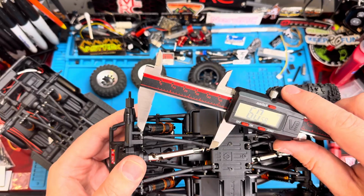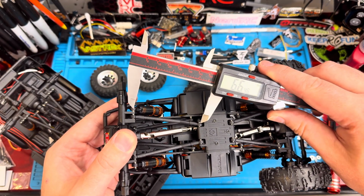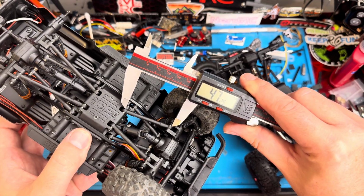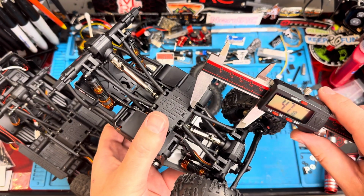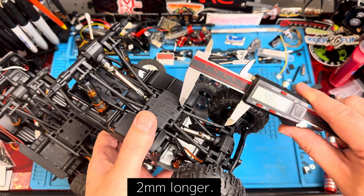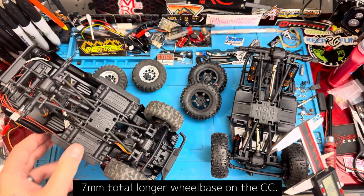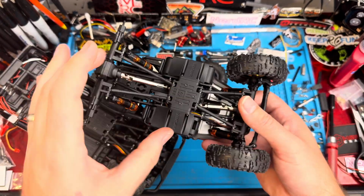And on this guy, we are definitely longer. Right around 66 and a half. Let's see our front. The original 47. Yeah, 47 millimeters it looks like. And then the comp right around 49. It looks like, yeah, 49. So 2 millimeters difference in the front there as well. Interesting. All right, well, good to know there's different lengths, both in the track width and the wheelbase itself.